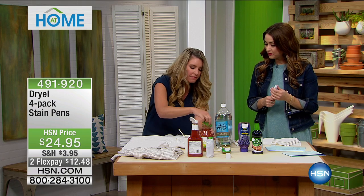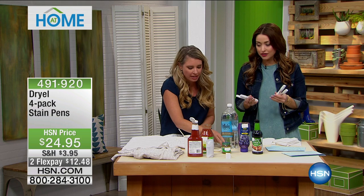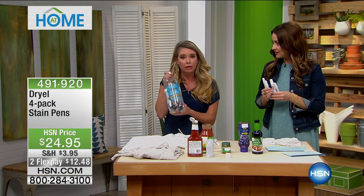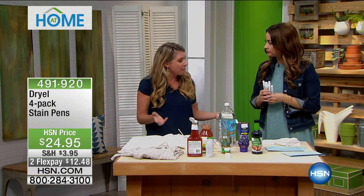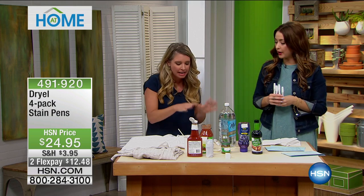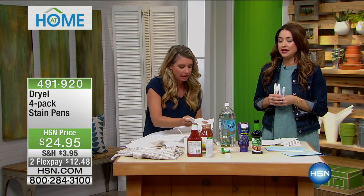But I love the fact that it works on almost any stain out there. Isn't that crazy? Because what do we usually do? We grab the seltzer water and rub it in there, and it makes a bigger mess and just pushes everything aside. This doesn't. This gets rid of that stain right away.